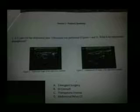Okay, this is a hard one to see. It's small, but well, John, you can take this one. A 3-year-old has abdominal pain, and an ultrasound was performed. What is the appropriate management? Sorry that the images are dark. But what is this and what is this? Transverse, longitudinal.